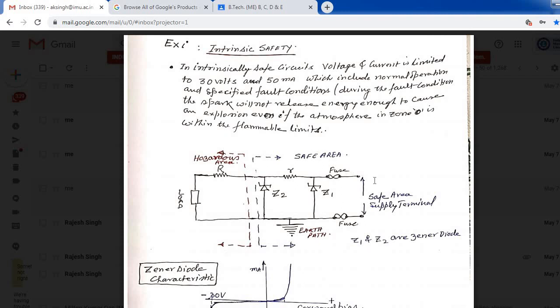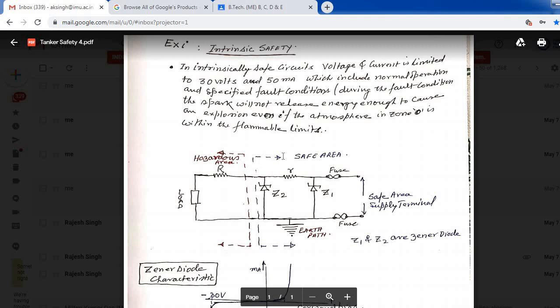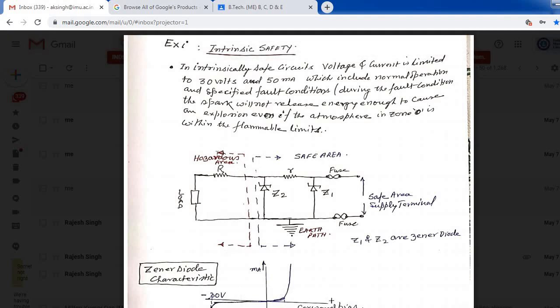Now we are providing the supply through the fuse. This is in the safe area, normally safe area, and this is the wiring that comes into the hazardous zone, which is zone 0. Now in the safe area circuit, the intrinsic circuit, we are having Zener diodes. Z1 and Z2 are two Zener diodes, and this is a current limiting resistance. This is a fuse. The supply is coming through this.